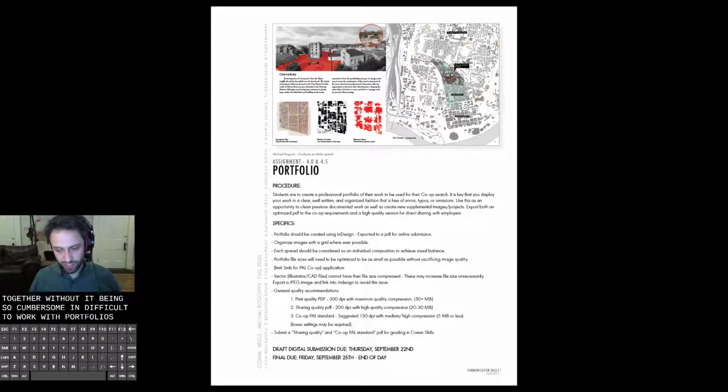Portfolios range in number of pages fairly dramatically. I would definitely encourage you to not go to the extreme ends. I don't know if your co-op department has necessarily given you a recommendation. Mine is probably in the 10 to 20 page range. Certainly, I've seen portfolios that are successful on either end of that. I've seen a lot of portfolios go up to 40 pages or 50 pages.